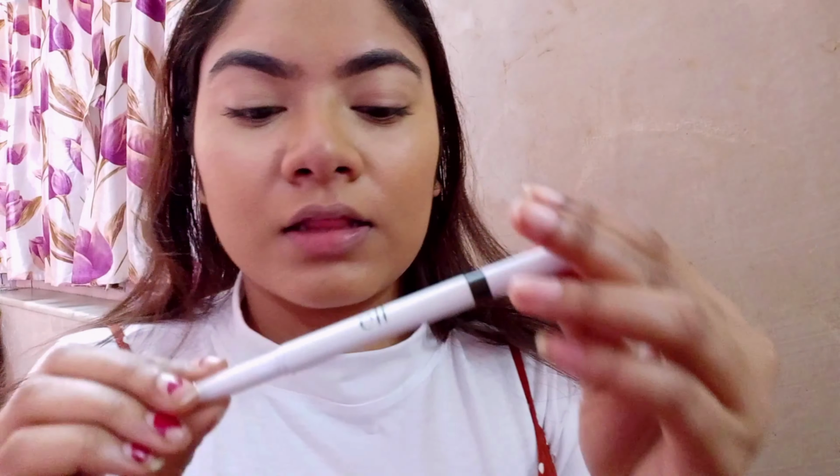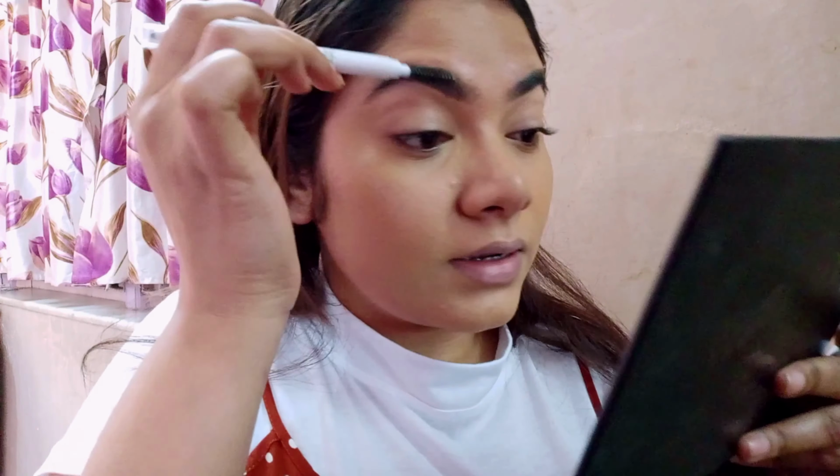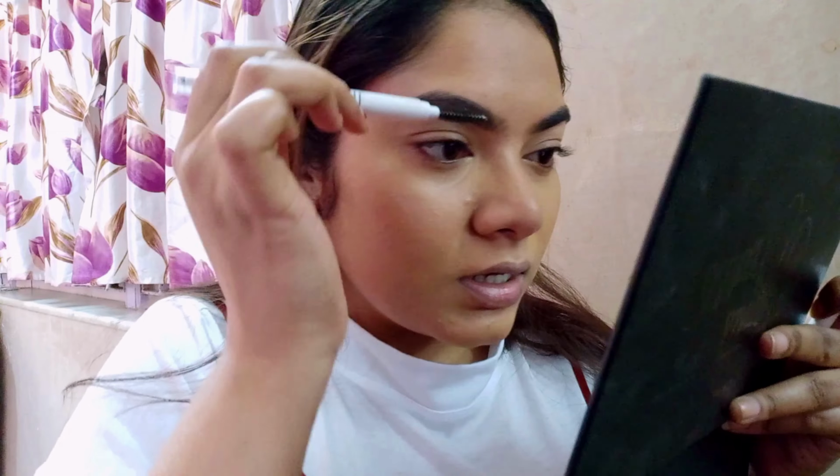Then I'm using the e.l.f. eyebrow product. It's in the shade Deep Brown. It's really awesome. It comes with a separate spoolie and all of that.